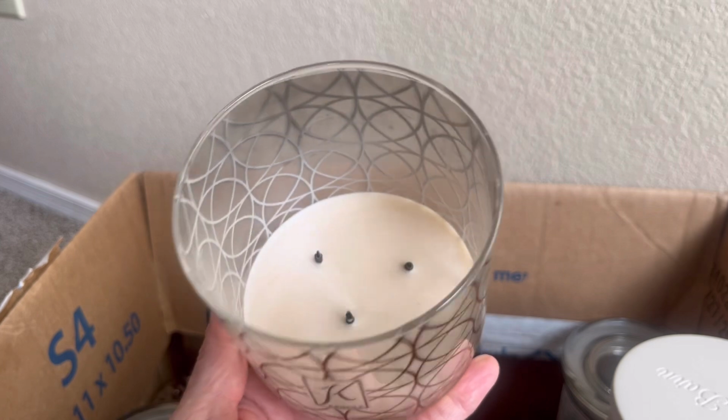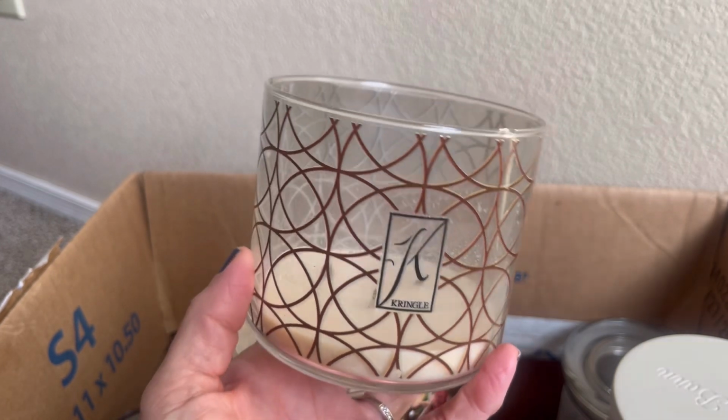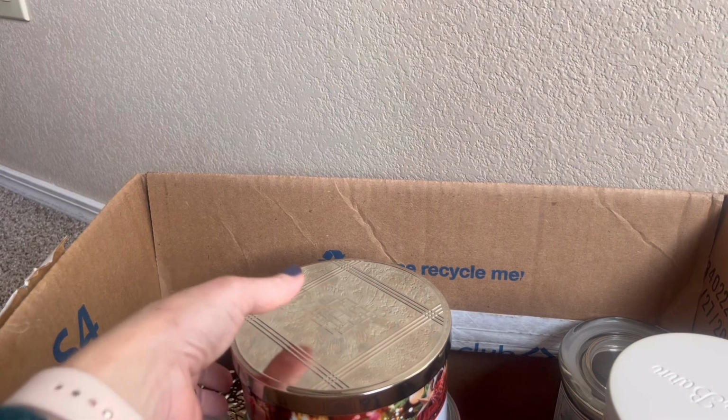Strength and throw on this 3-wick, I would say was around a good 7. It was a solid candle for me, and it is one that I did not purchase backups of, but it is one that I would reconsider purchasing next year.